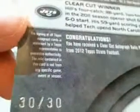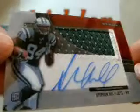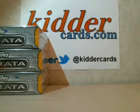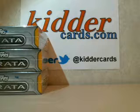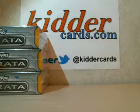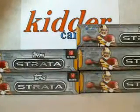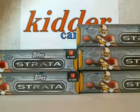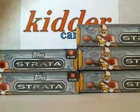Gets the Jets clear cut auto. Stephen Hill. Awesome, Matt. 30 of 30. And that is box number 7. Five boxes to go. Three on the right, two on the left. What's up next? Which box you guys want? Got two on the left and three on the right.